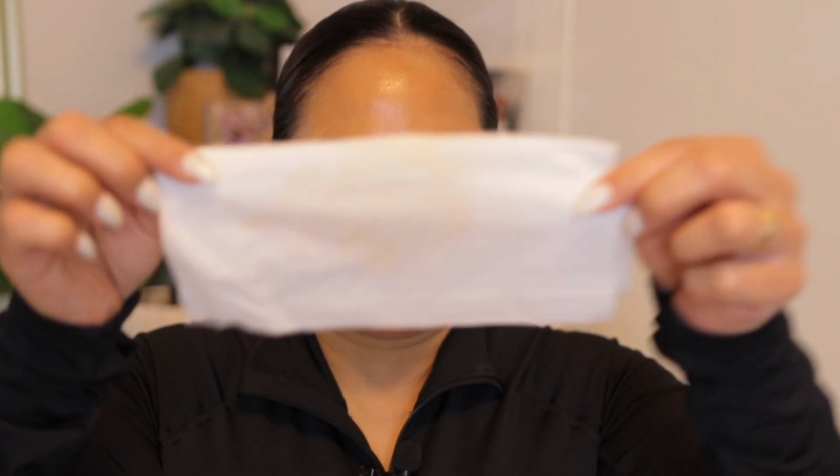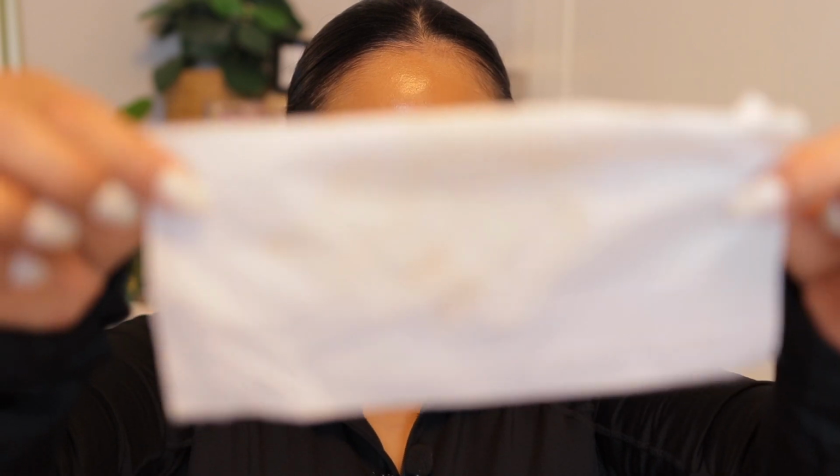It's not transfer proof. Let me try this side. Yeah, it's not transfer proof. Although it felt really nice on the skin, it's not transfer proof. Anyway, at least we tried it, right?